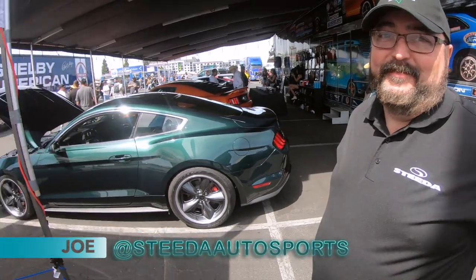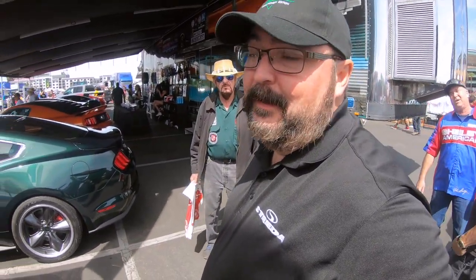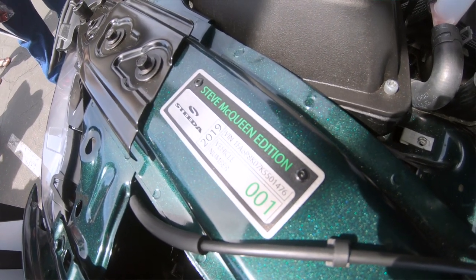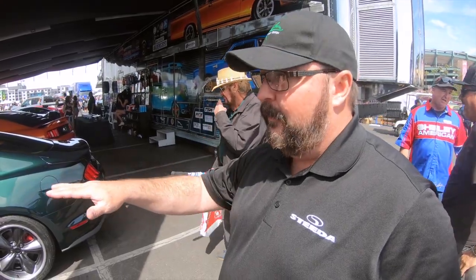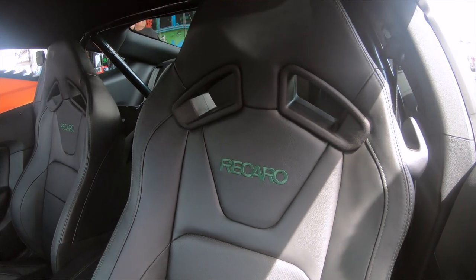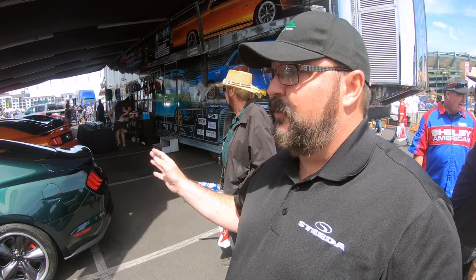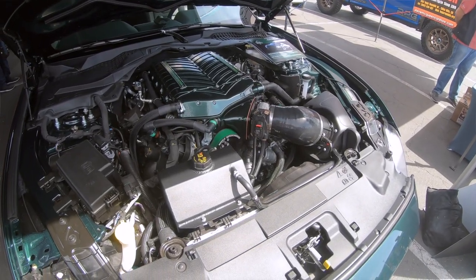Joe, what's up, man? I see you here with the Steve McQueen edition Mustang. Let me know what we're doing here. So basically what we do with this car, it becomes a Steve McQueen edition, which is basically about 30 upgrades to the car. Of those upgrades, about 14 are in suspension. So we built a great platform, a nice foundation to the car that allows us to then start adding performance enhancements in the engine and horsepower area.